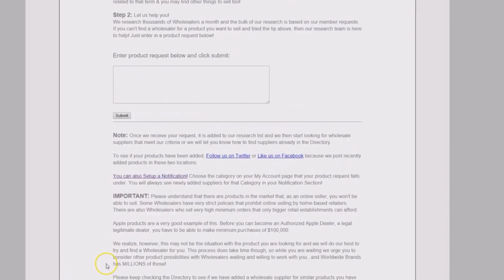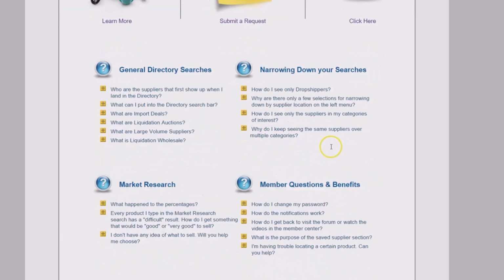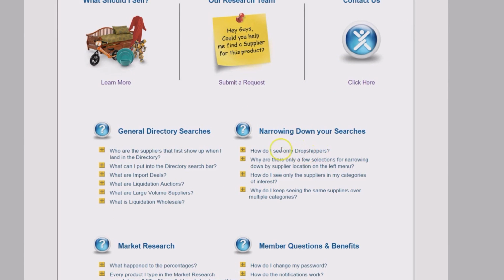Also the contact us here just gives you their emails and stuff like that when they're open, all that kind of good stuff, as well as some questions here that are answered for you. I'm just going to show you again on the main page here.